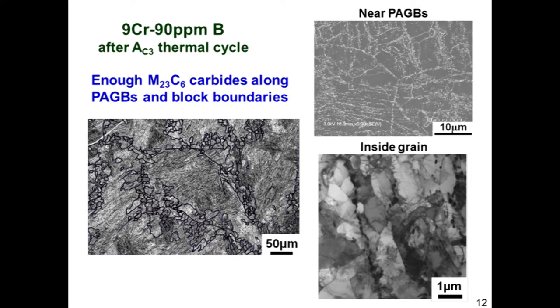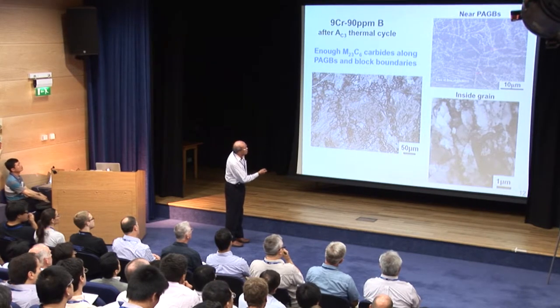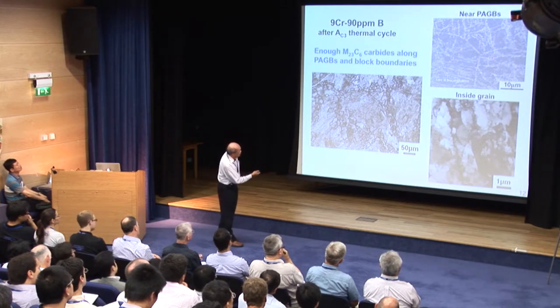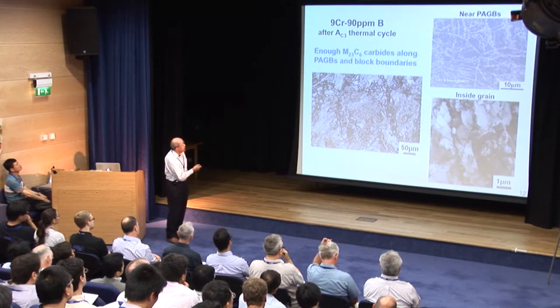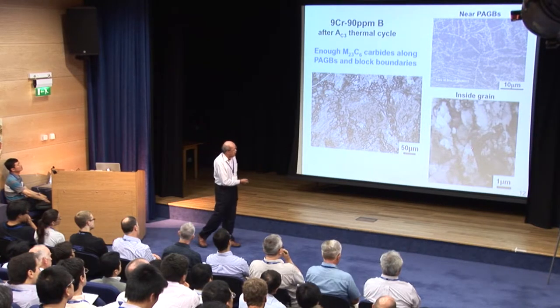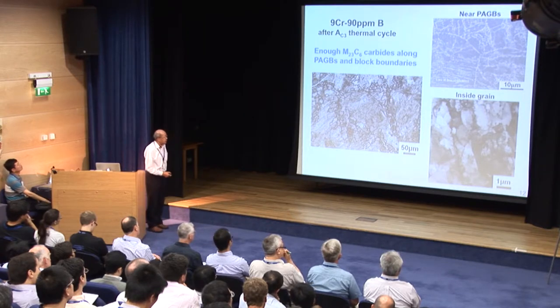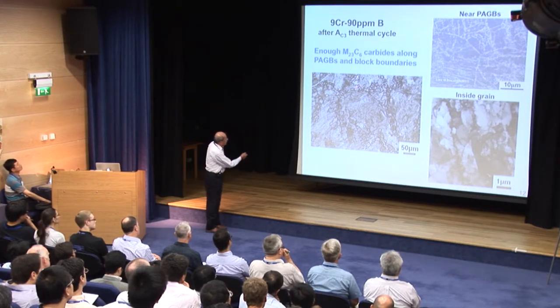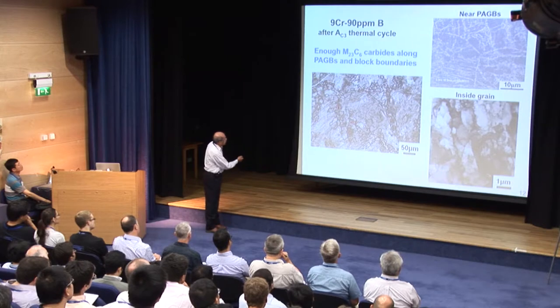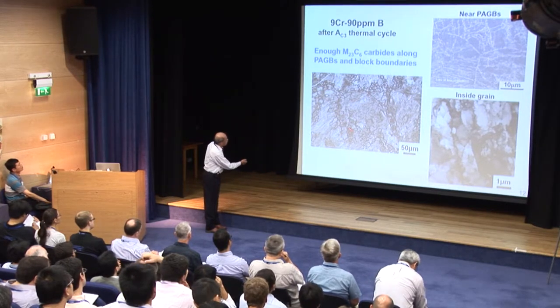You can see here, prior austenite grain boundaries, enough M23C6 carbides are distributed. And inside the grain, the 9-chrom boron steel consists of blocks, and the block boundaries are also covered by enough M23C6 carbides. And the 9-chrom boron steel also consists of fine grains along grain boundaries of coarse grains.